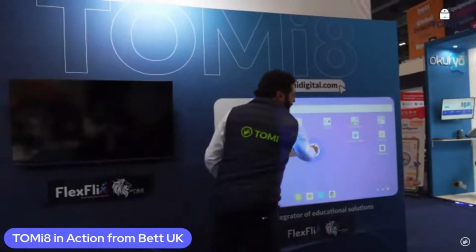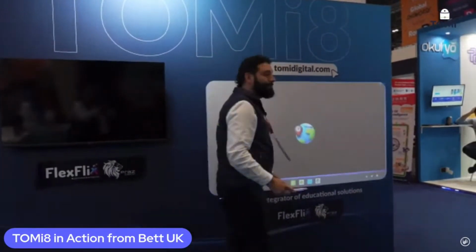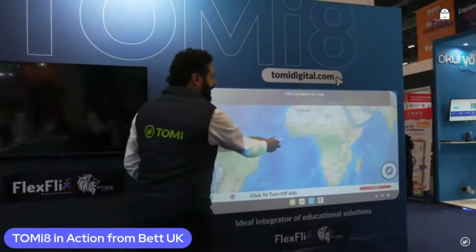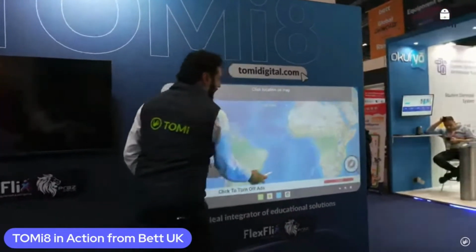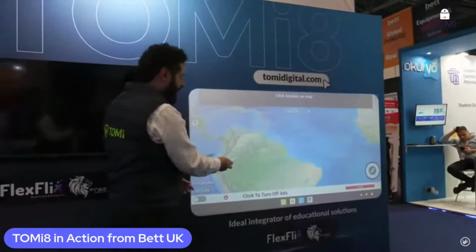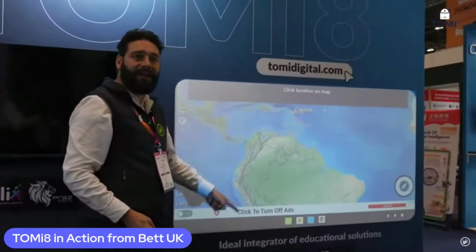For example, I was surfing the Play Store and I found this Map Master app. That was a free app that I found there. I downloaded it and it's giving me the possibility to teach capital cities in a different way, in a way that is innovative and that is appealing to students. I can actually move around this map. I can make it bigger. I can see, for example, capital cities in South America.